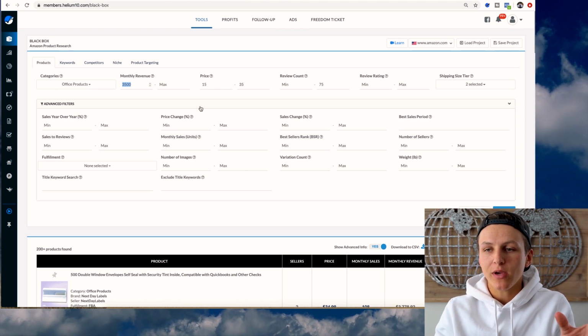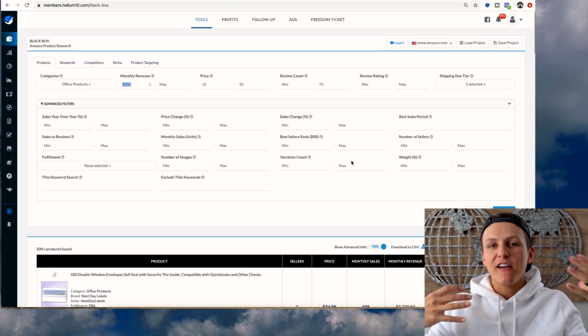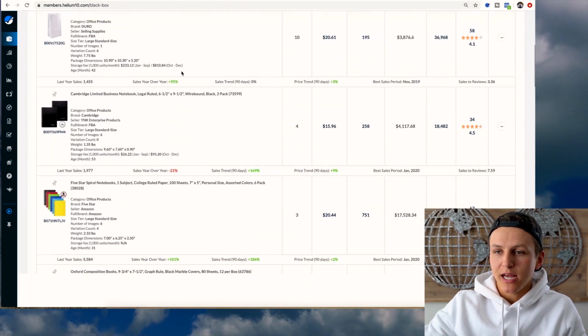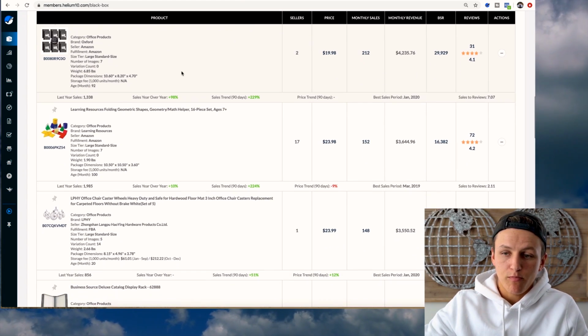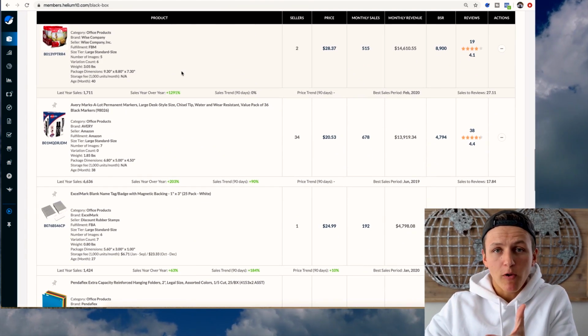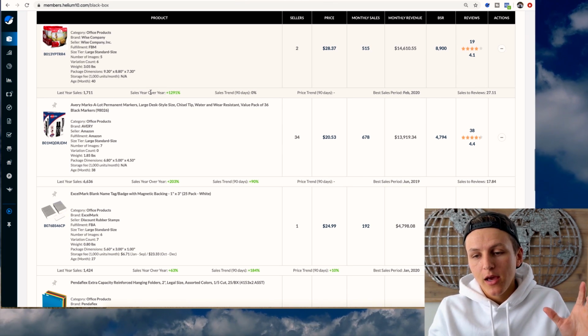There's a bunch of things that you can tweak and adjust, and then there's advanced filters that you can play with, and there's 5 million different things that you can do. And then you just hit search, and Helium 10 is gonna pull up a bunch of product ideas that meet that criteria. So this is a great way. This is probably the easiest way, because literally you don't have to really think.